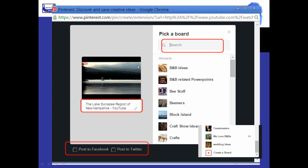Now, when you pin things, and I'm going to bring this up for a couple of reasons, it's going to ask you to pick a board. So if I'm pinning this video, for example, there's this little tab editor here. Make sure you put something in here that's descriptive, because if you're just pinning something, it will automatically draw any text in here of what it is. In this particular case, the Lake Sunapee region of New Hampshire, YouTube, this is an okay description, but you can add additional things to it, and the descriptions that it automatically pulls in may not necessarily be as descriptive of what it is that you're pinning as what you would want it to be.